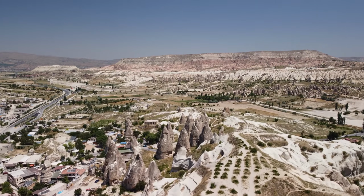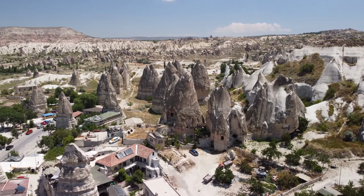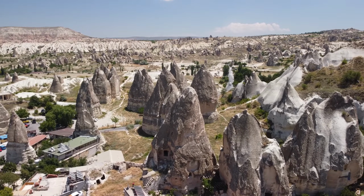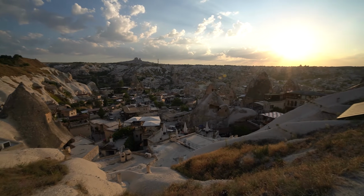The ones right in front of us are actually the hotels, but the ones right in the back, they just point out, and you can see all the holes in them and all the little caves from the people that used to stay here hundreds of years ago. It feels like such a dreamy world, like something that came out of a novel or something. It doesn't feel real.